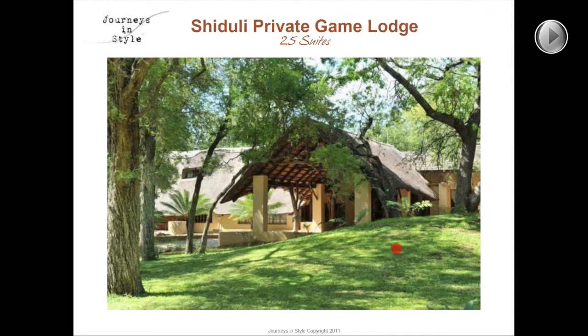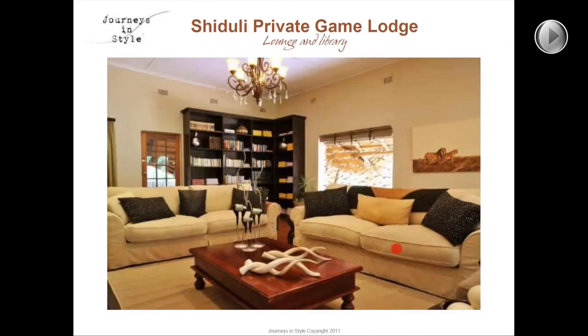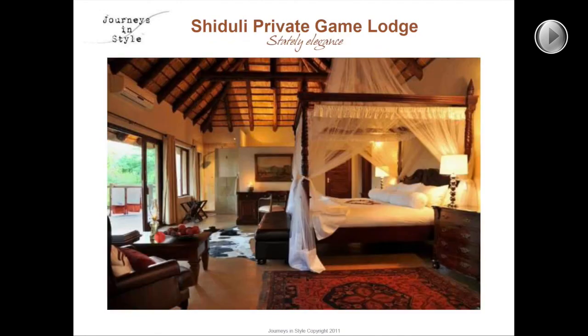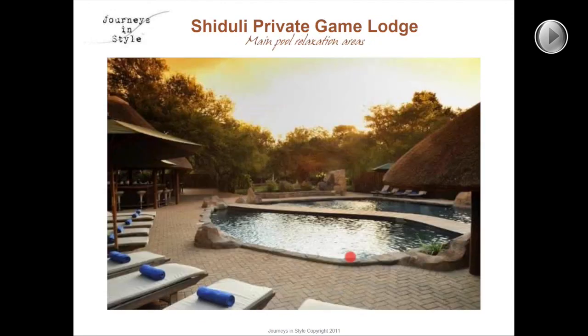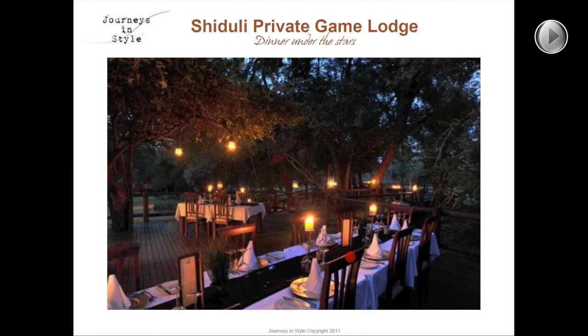Just a short drive away is the other lodge, Shaduli, which has 25 suites. This is operated at a lovely 4-star level and beautifully decorated once again, with some lovely touches of furniture. Each of the luxury suites has beautiful big bathrooms with showers and living areas, and they come in twin-bedded or double-bedded configurations. Then there's the one enormous suite with its own private pool outside, as well as an outdoor shower plus an indoor shower, for honeymooners or people wanting that little step up in luxury and privacy. It has its own private pool and fabulous outdoor breakfasts and lunches that can be enjoyed by day and by night.